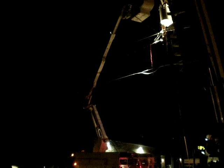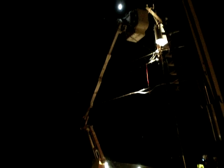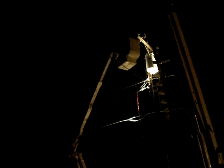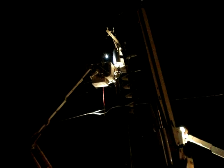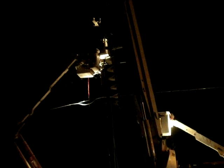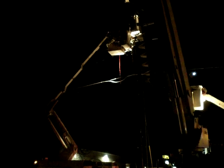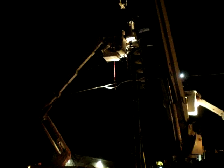Came down, he went back up. Assuming now he's maybe gonna catch it and pull it off there. Yet another crane's getting into the act. Got guys all over the place here. Just the operation.